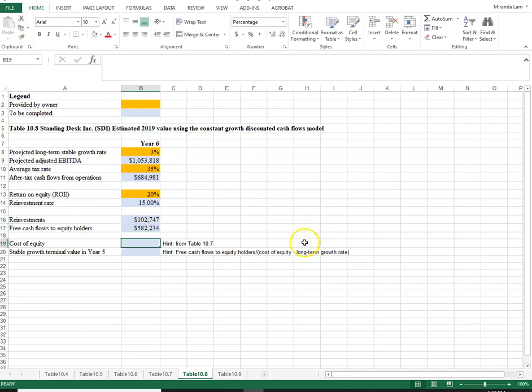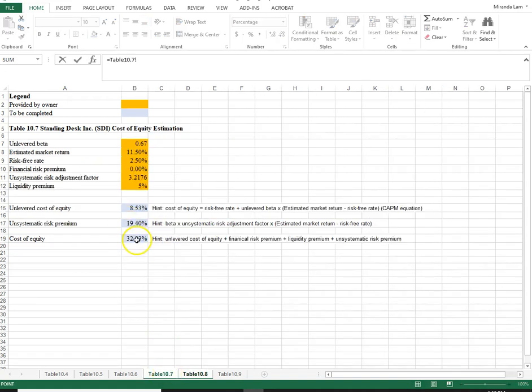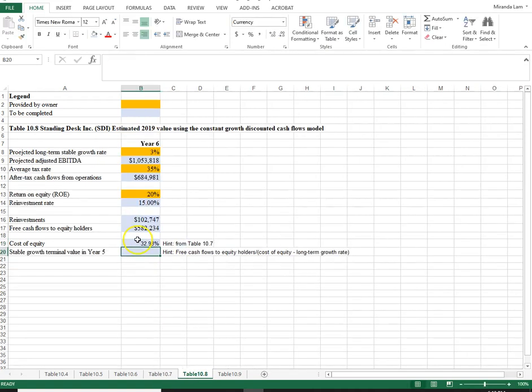And cost of equity, we computed that in table 7, so we can bring that over. Again, it just makes it easier so we don't have to go back and forth. And the stable growth value or the terminal value is free cash flow to equity holders. So that will be the $582,000 divided by cost of equity minus the long-term growth rate of 3%. So now we have the terminal value. And we are ready for the last step.